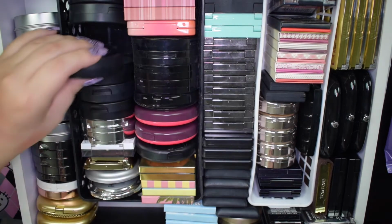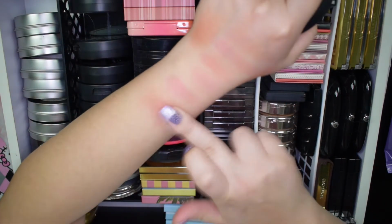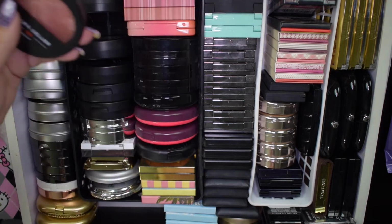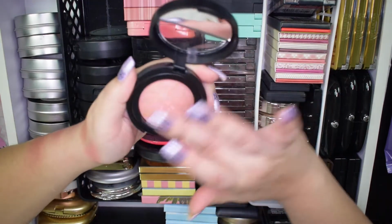So beautiful. And then we have Apricot Berry. That's Apricot Berry right there. This is definitely a darker one. So I actually may pass this along to my friend because it kind of makes my skin look a little bruised sometimes. And then I have this one in Boysenberry.